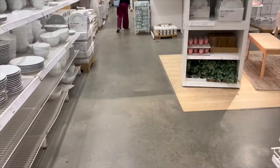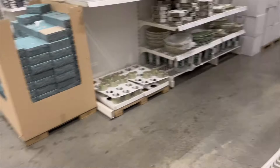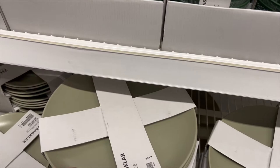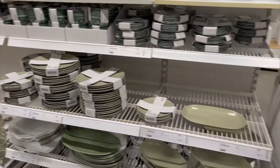Actually, I think those are the ones we have. The IKEA 365. I just made myself dizzy. Ooh, I like those. That's fun. These are fun too. Do you like those green? They have a whole pack for $59.